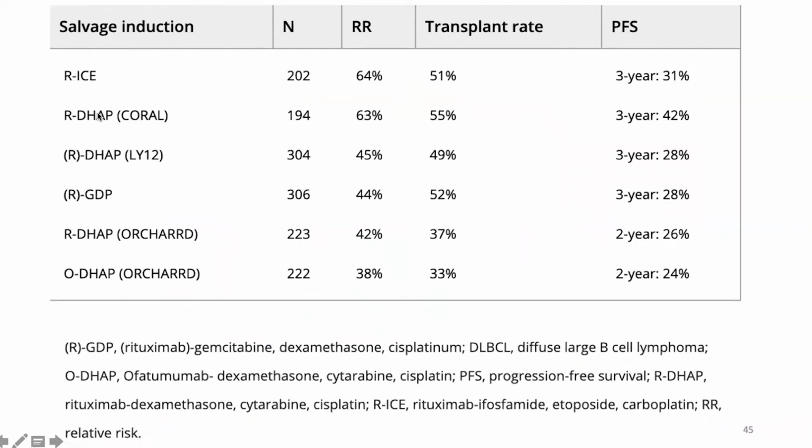These are the salvage induction therapies. I mentioned R-ICE and R-DHAP and GDP. GDP has been easier to administer, and the outcome is pretty similar between these arms. And nowadays in the UK, we use mostly R-GDP rather than R-DHAP or R-ICE. And as you can see, the response rate and the transplant rate are pretty similar, and the progression-free survival is pretty similar between these options.